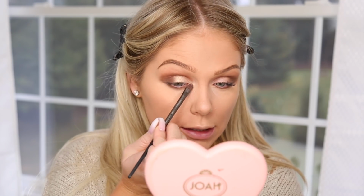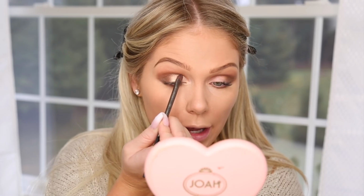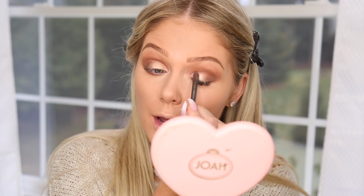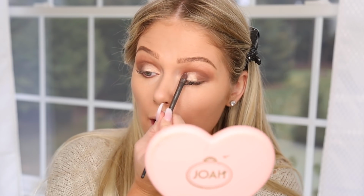I'm gonna bring it into my inner corner too to keep that nice and bright. Dang, this looks really nice. And then just doing the same thing on the other side. Wow. This literally looks like a high-end shadow. Like, what the heck? All right, obsessed with that color. I'm gonna bring it beneath my brow bone as well, just to highlight that. Very impressed with this eyeshadow palette for sure.